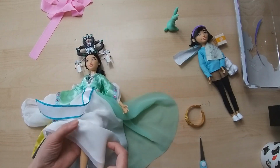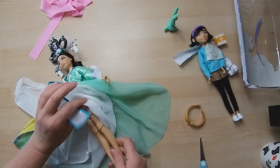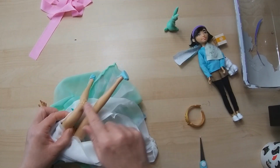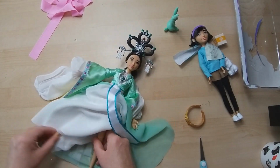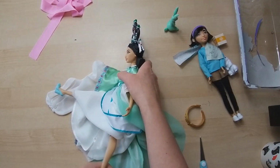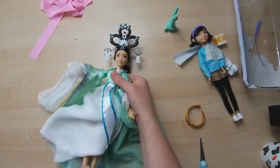Legs, let's have a look, because we couldn't really see Fei Fei's knees because she's got her leggings on. So we have a bend to the knee. She has a nice shape to her leg. Does she? Yep, slight sideways movement. Forward movement, which is, I would say, almost 90 degrees. So she's got a nice sitting position.